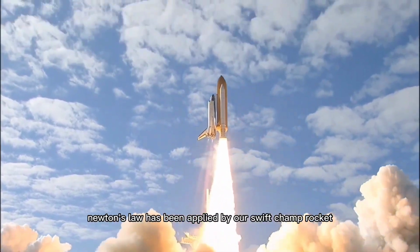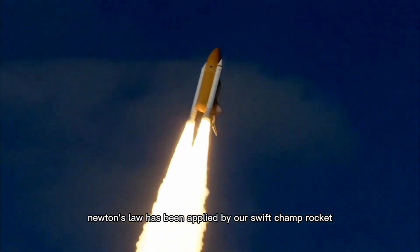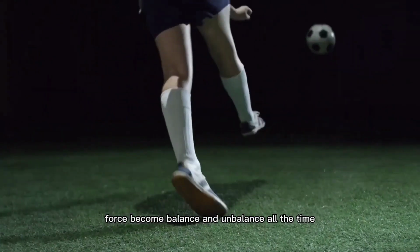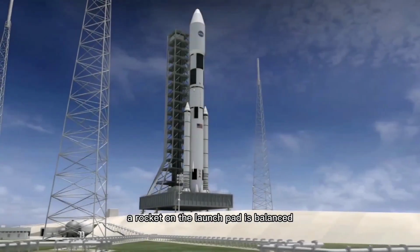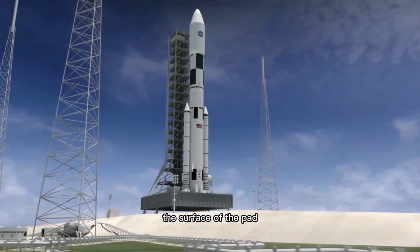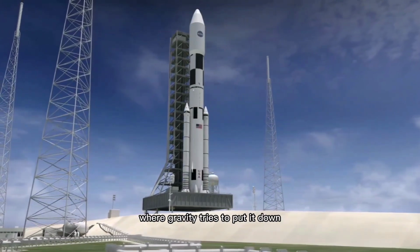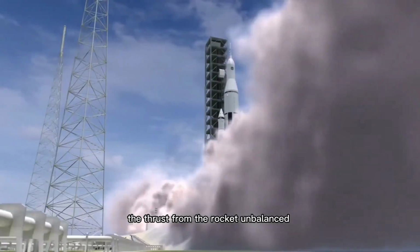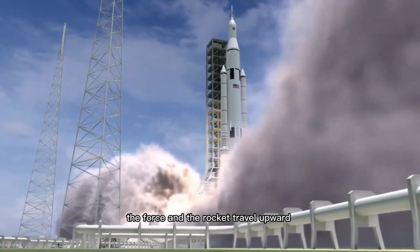Three of Newton's laws have been applied by our Swift Chain rocket. The first one is Newton's first law. In rocket flight, forces become balanced and unbalanced all the time. A rocket on the launch pad is balanced. The surface of the pad pushes the rocket up while gravity tries to pull it down. As the engines are ignited, the thrust from the rocket unbalances the forces and the rocket travels outward.